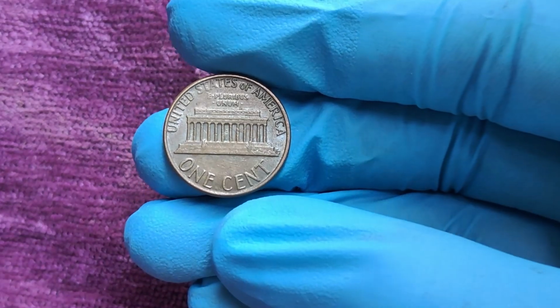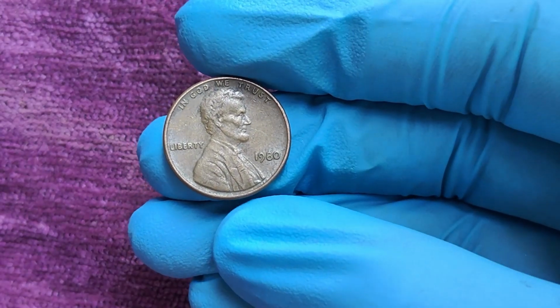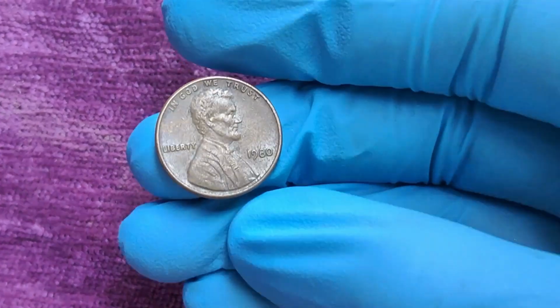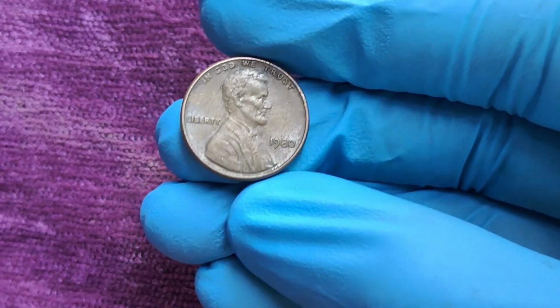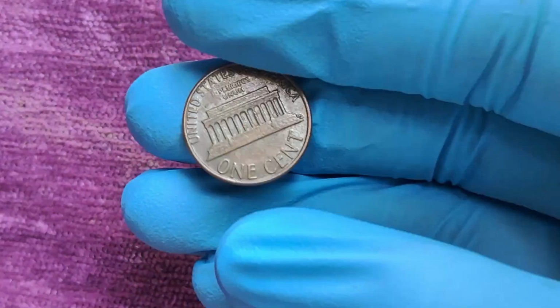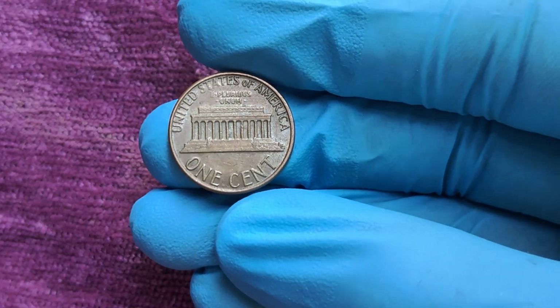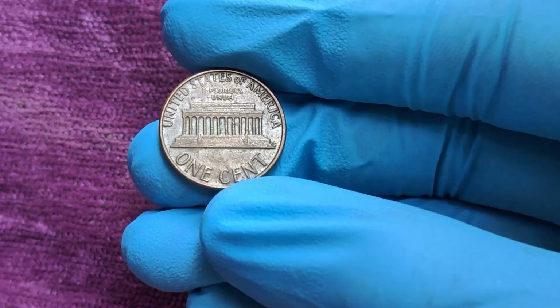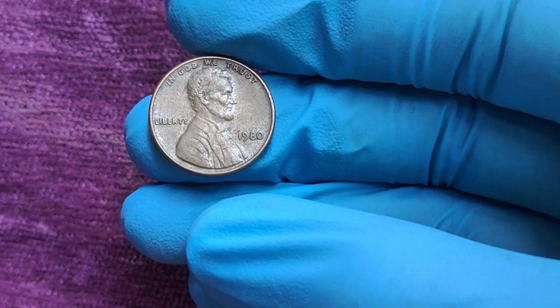And trust me, collectors are actively hunting for these rarities. Auction houses and private buyers are willing to pay astronomical prices for coins like this. Why? Because rare errors are the crown jewels of any collection. The rarer the coin, the higher the demand, and the higher the payday for you. Still think it's too good to be true?